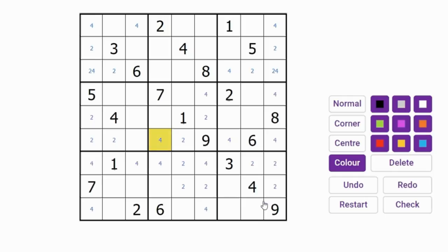So we're going to assume that this four here is true. And if this four is true, then this four is true, and this four is true. Unfortunately, that's as far as this particular chain is going to extend for us. What I'm going to do now is just leave the coloration that I just added in the grid the way that it currently is.